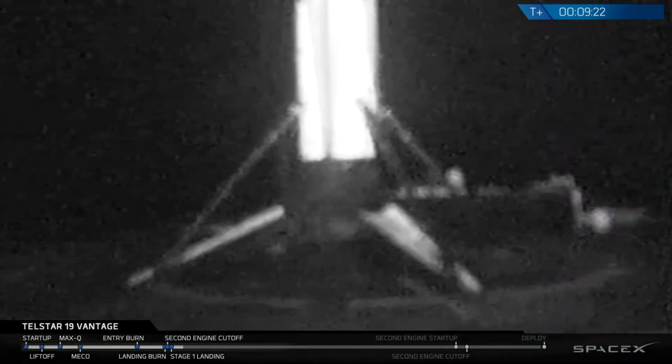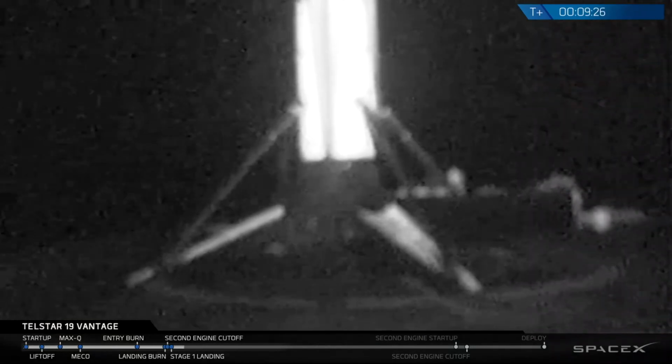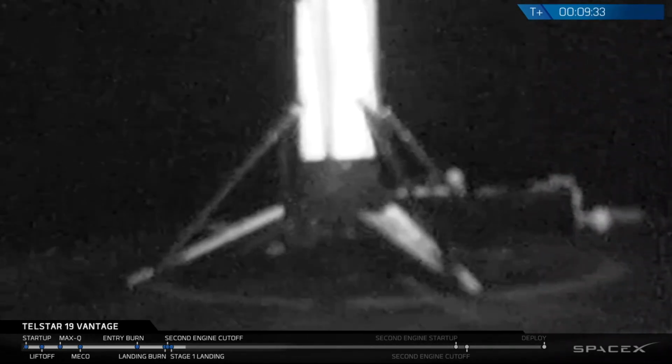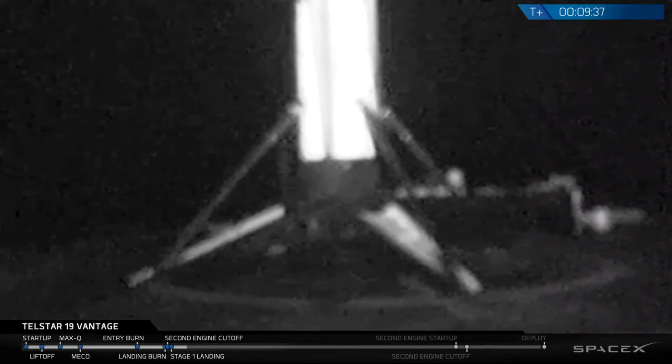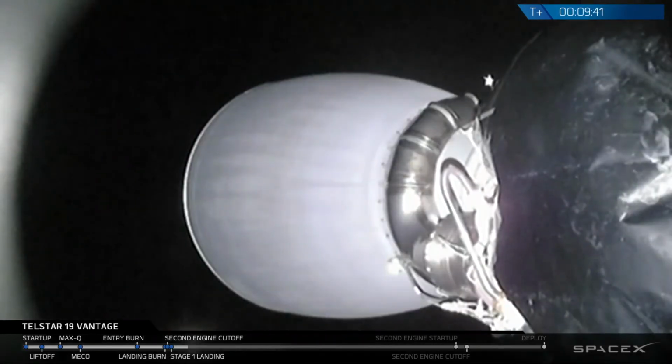And before we step into that coast period, there the vehicle is. Again, as a rocket fires upon a ship with a camera, it's hard to keep connectivity. But there it is, standing proud on Of Course I Still Love You. So with the landing behind us, again, primary mission, we're going to go into about a 17-minute coast phase now. We'll see you at T plus 26 minutes for an update on Telstar 19 Vantage.